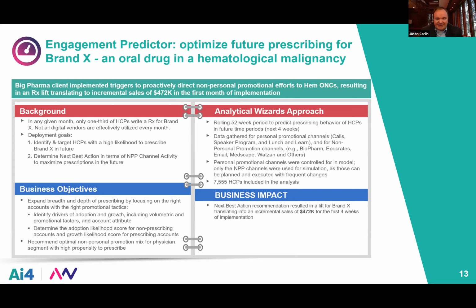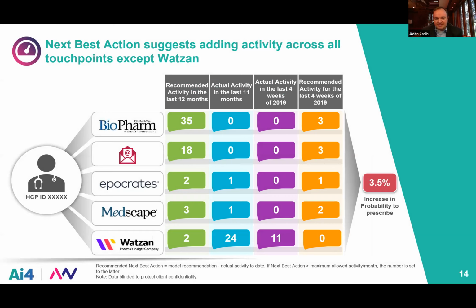And then the business impact, like I said earlier, the next best action recommendation resulted in a lift for the brand and sales of close to $500,000 in the first 4 weeks of implementation.